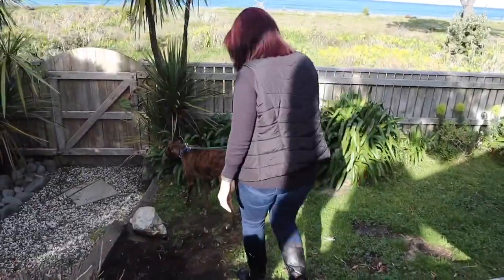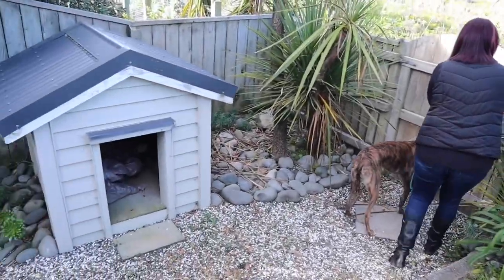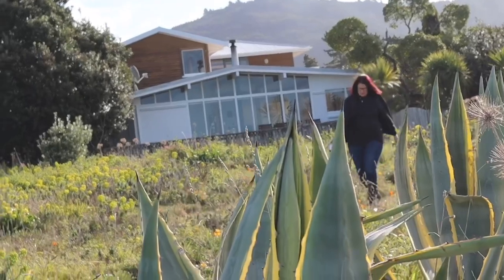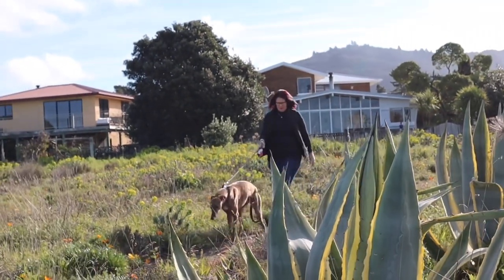And he has zoomies. And what else does he do? So yeah, he gets at least one walk a day for about half an hour.